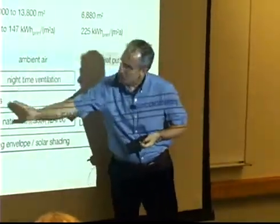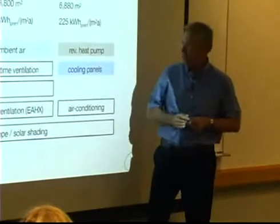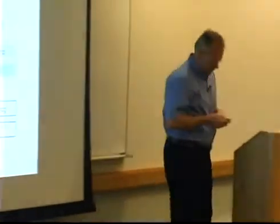These buildings use operable windows. Some use mechanical ventilation, and some use a mix of natural and mechanical ventilation. All of these buildings, even this one, had to have a high-performance envelope. Without that, you wouldn't achieve much.